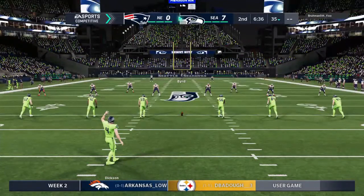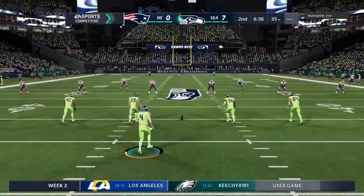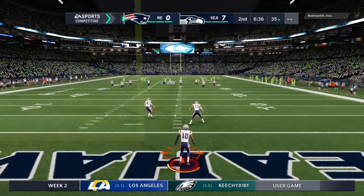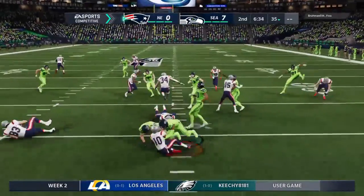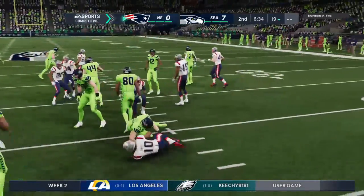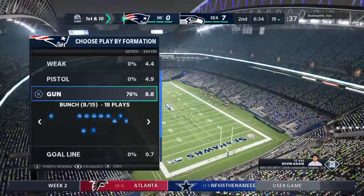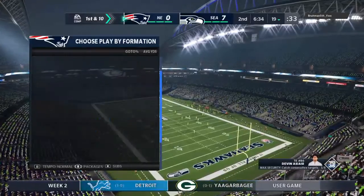Michael Dixon to kick off for Seattle. Set now to kick this one away, and off it goes. Now this will make it into the end zone. And only able to get this to the 19, so probably should have opted for the touchback. Patriots take over 1st and 10 at their own 19-yard line.